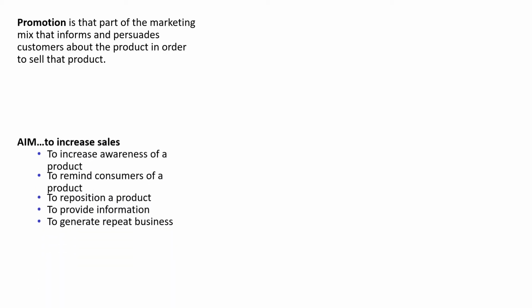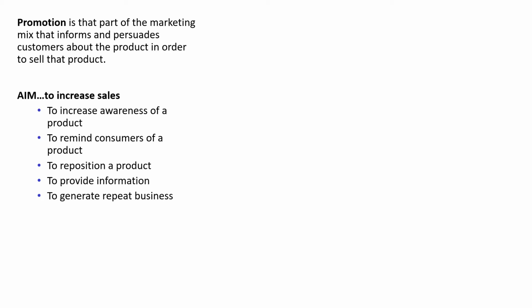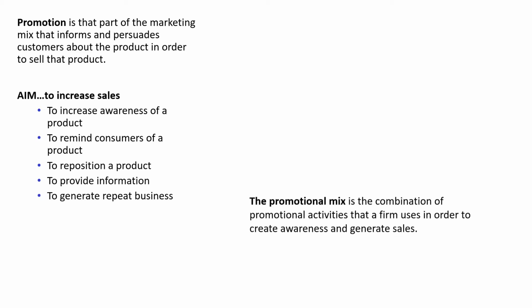So promotion is that part of the marketing mix that's about communicating with the customer. It's about informing and persuading customers about the product in order to sell that product. The aim is to increase sales. How can we do this through promotion? We can make them aware that the product exists. We can remind them that the product exists. We can make them think about the product in a different way. We can provide them with information about the product, and we can try and encourage people to become repeat customers.